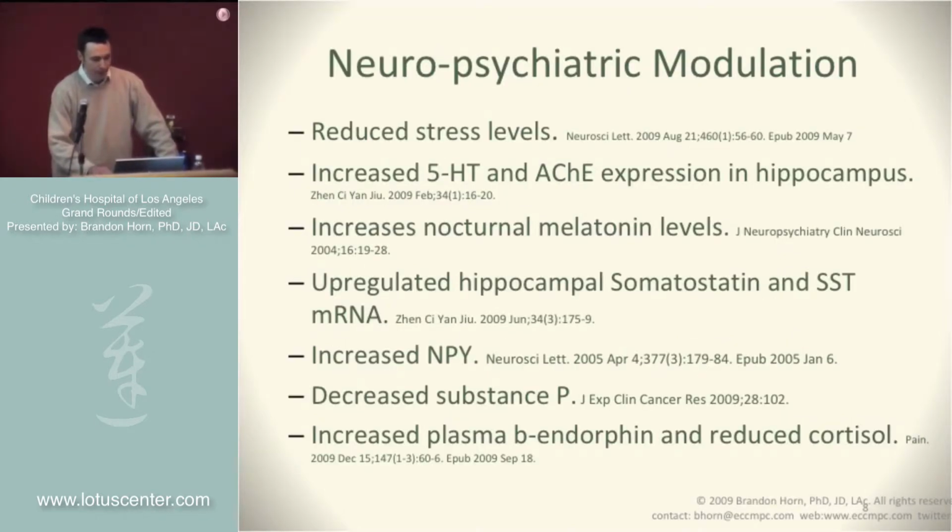Okay, neuropsychiatric modulation was shown to reduce stress levels, increase serotonin and acetylcholinesterase expression in the hippocampus, with obvious ramifications for depression, and increase nocturnal melatonin levels, with ramifications in insomnia and so forth. And interestingly, it upregulated hippocampal somatostatin and somatostatin messenger RNA. So for example, you would say, well, this may cause problems decreasing growth hormone, but there are other studies showing that it can increase human growth hormone secretion, and so we may be looking at different points, so you don't have to be confused by seeing all these seeming contradictions in the literature.